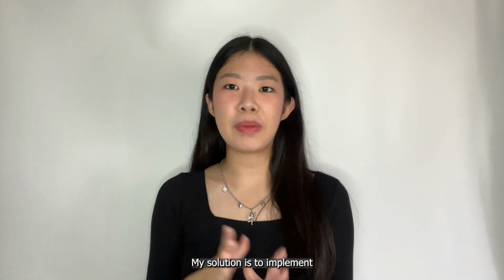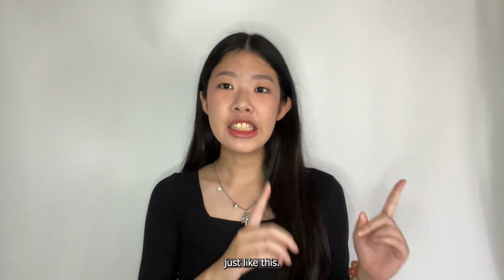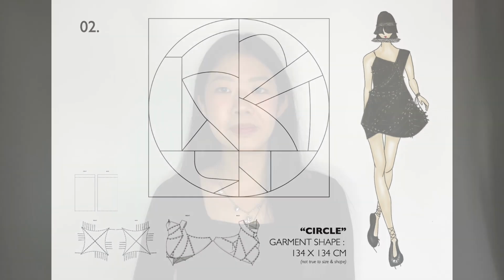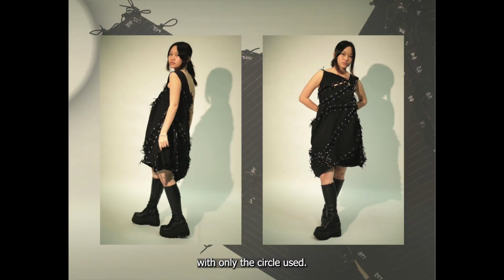My solution is to implement zero waste garment making techniques where there will be no wastage within the whole meterage used in a garment. Just like this. Everything will be used within the meterage, and the panels will eventually piece up into a garment like the drawing on the right. So, here is the outcome of the garment with only the circle used. The whole garment is made from the panels that were cut differently from the previous image, with ribbon and loops to secure the panels in place.